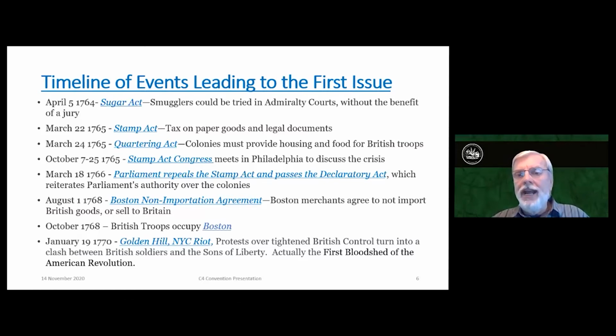Things like the Quartering Act, where the colonies must provide housing for British troops, were there.